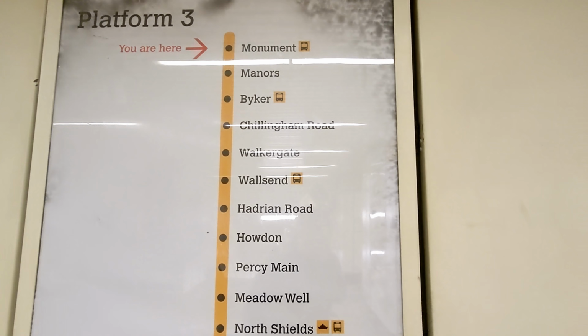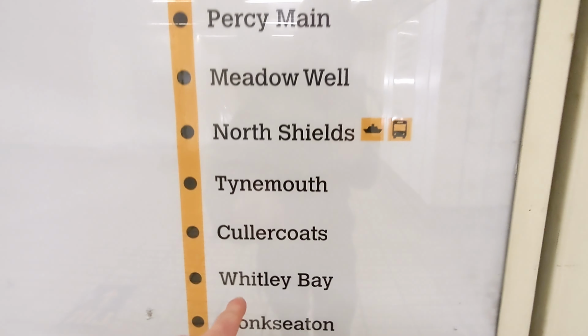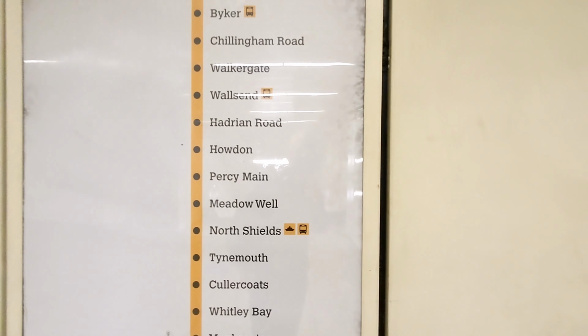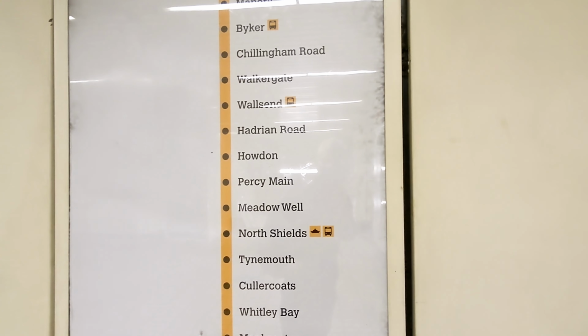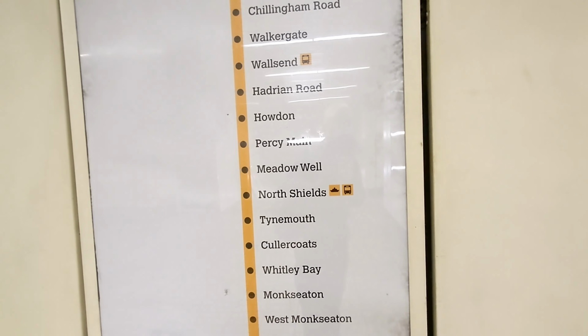And I'm going all the way to Whitley Bay. Not even on here. Not even, oh yes it is. It is on there. My mistake. The station I'm currently at is Monument, and I'm going all the way to Whitley Bay, which is 14 stations. It's the 14th station stop. All the way down there. The next station is Whitley Bay, where this train terminates and where I'll be getting off. So I will see you outside the train.